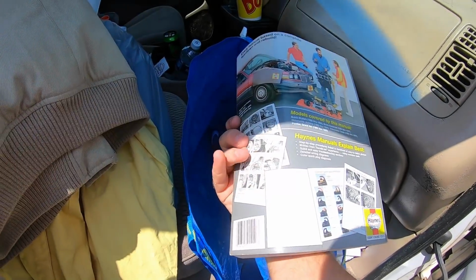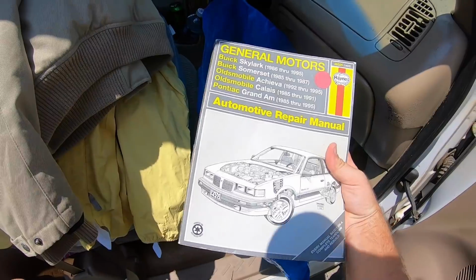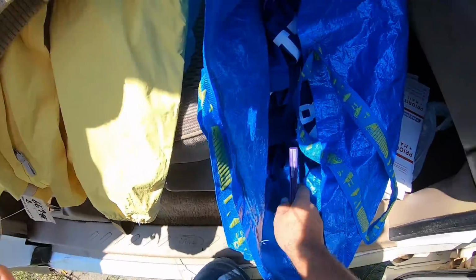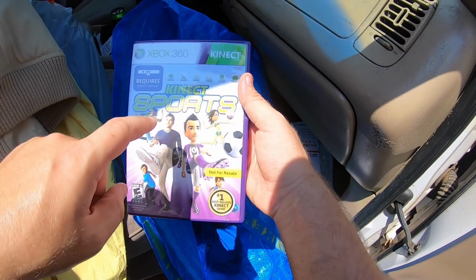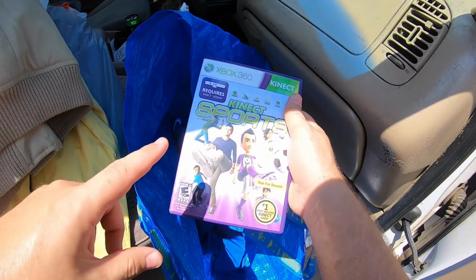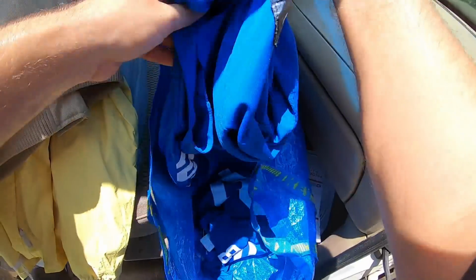A couple sold comps for like $1 or $2, but I think I could probably get 15 bucks for this if I wait for the right buyer to come along. That was $1, I believe. We've got a little copy of Kinect Sports. Anytime I find an Xbox 360 Kinect, I always like to pair it with one of these games. So not a ton of profit in itself, but it will add value to a Kinect sensor if we can find one of those. I got 2 NFL jerseys.